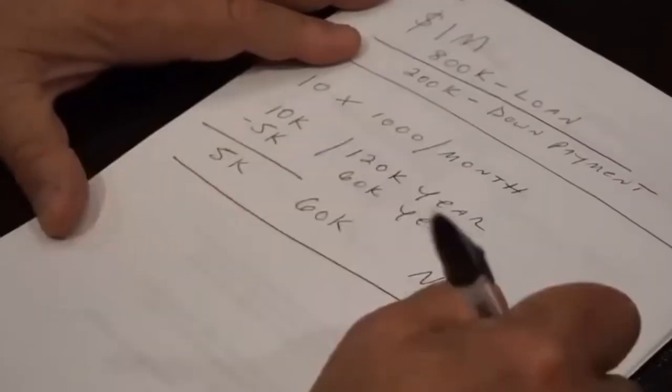$800,000 at 4% equals 8 times 4, 32. You don't need a 6th grade education to know that one, because I never went past the 6th grade.